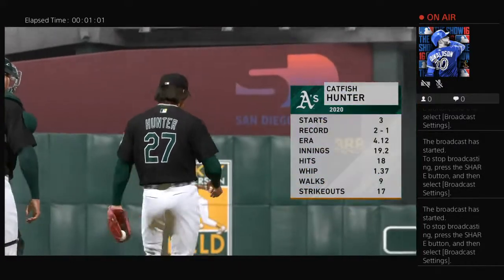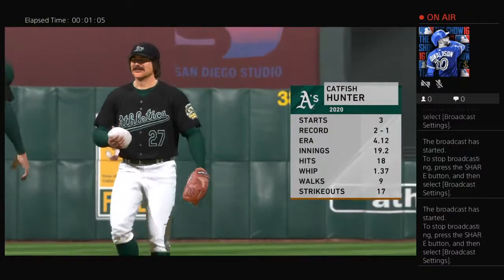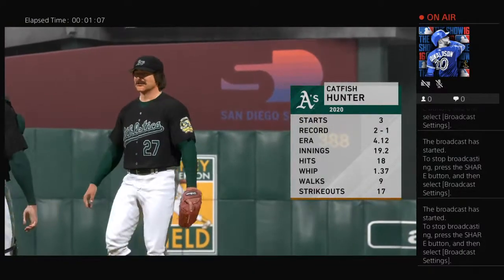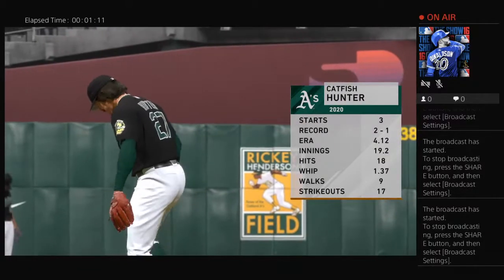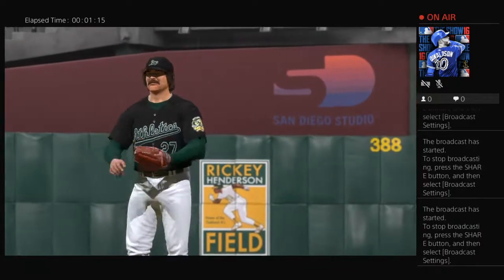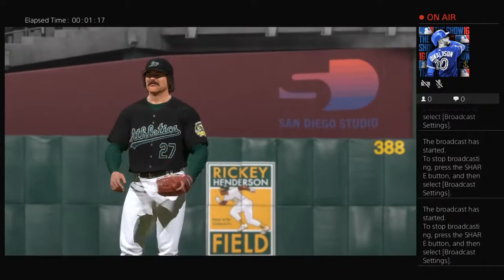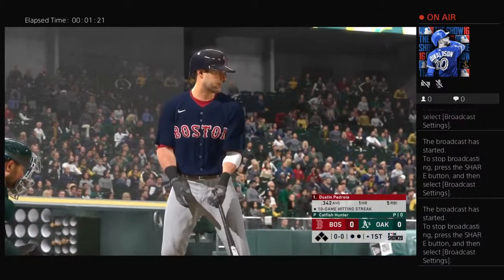Catfish Hunter, a right-hander from North Carolina, is the man on the mound. What's your take on him, Dan? Hey, Matt, we're getting a chance to look at a guy that's really struggled lately. ERA over 5 in his last 3 starts, so he's going to have to really improve on that one. Too many base runners, too many hits, and too many walks. He needs to get off to a good start and maybe throw up a 0 in the first inning.